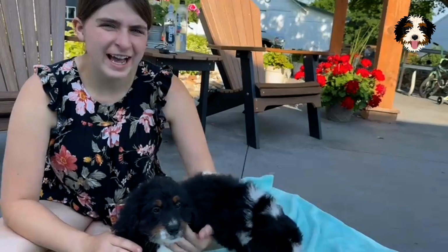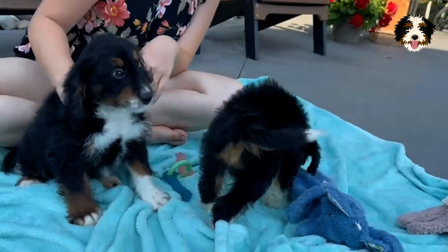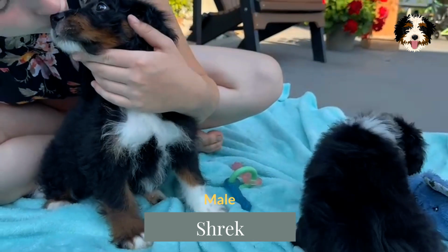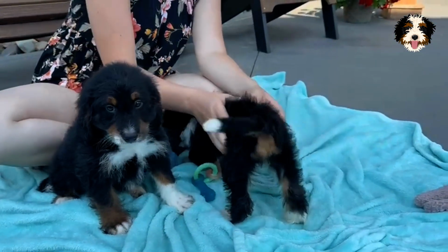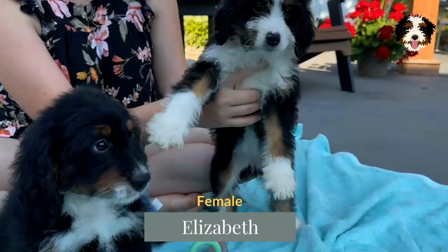Alright, so here we have Shrek and Miss Elizabeth. Shrek is just a super, super mellow guy. Hi, buddy. Loves people, loves to cuddle and sit on your lap. He's just very chill. And then Miss Elizabeth, she's more outgoing and she's fairly petite and small. So I would assume she'll be closer to 30 pounds.